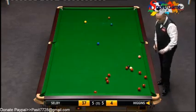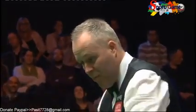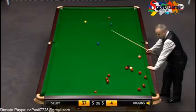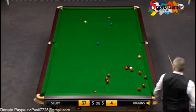Well, how do you progress the situation from here? If it was 0-0, I'm sure they'd call the draw and we'd start this frame again. But, of course, Selby's got that priceless 33-point lead. He doesn't want a re-rack. Yeah, if it was the first frame, I think one of these players would be putting a cue through the cue ball here.